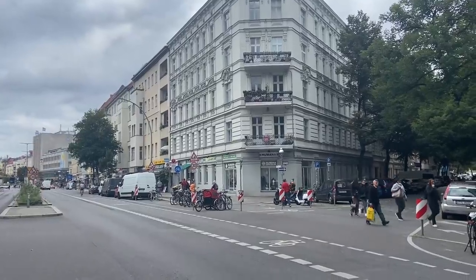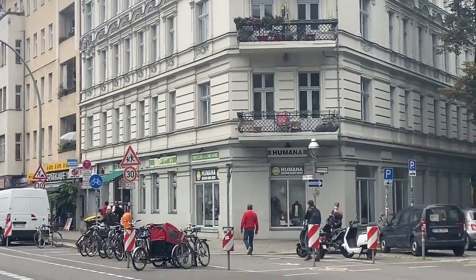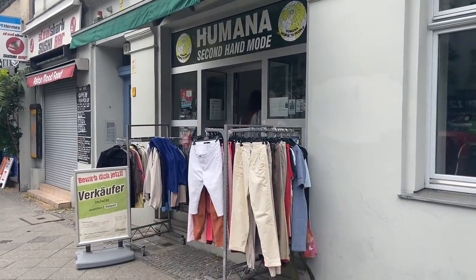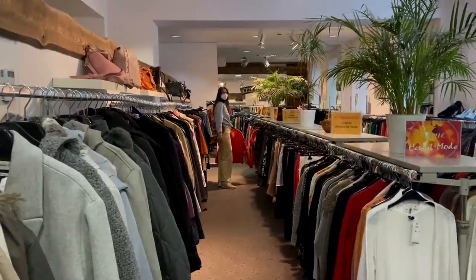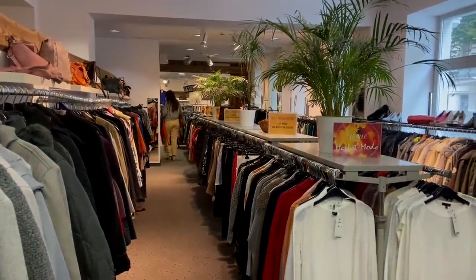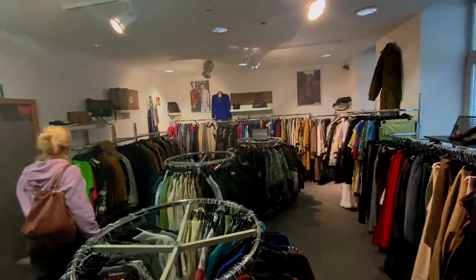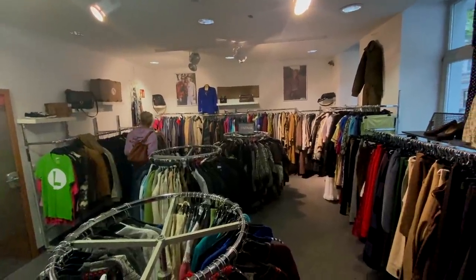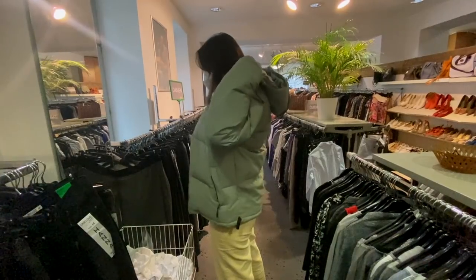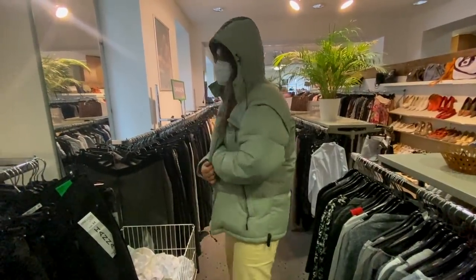So the first secondhand shop was a Humana that we actually spotted by coincidence, but we decided to go in. They actually had a lot of pullovers and also coats, so it's perfect for winter time. This is the first coat that Charlotte tried. What do you think about it?